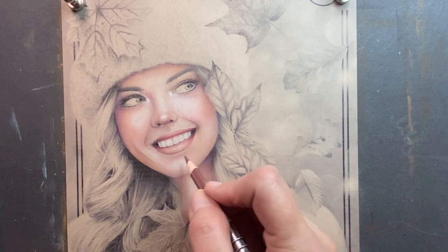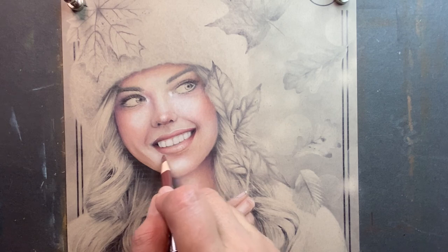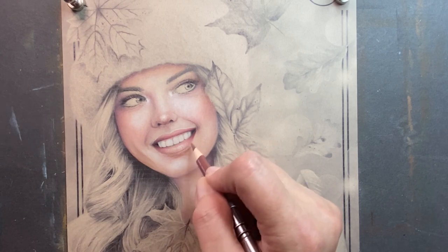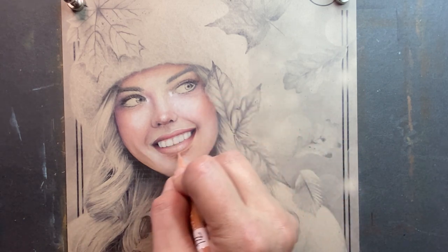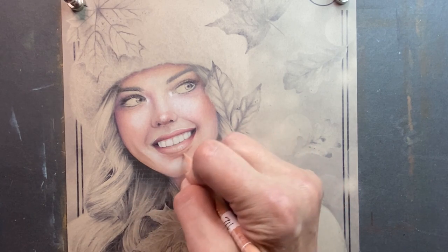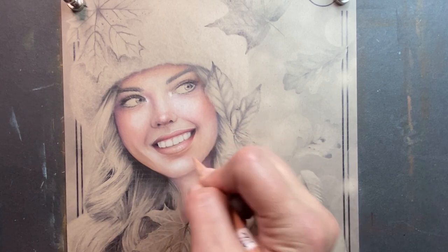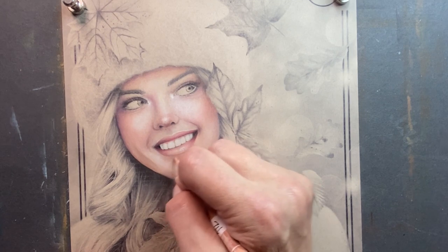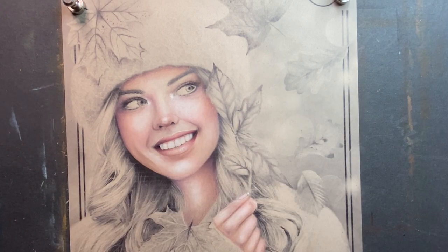She needs more shading underneath her lip here. I'm gonna use the Luminance. Felt weird. This. And by it felt weird, I meant the pigment going on felt weird. But this is blending it out okay. That's better.